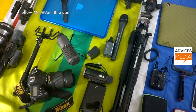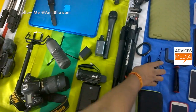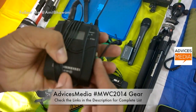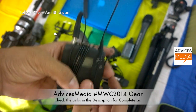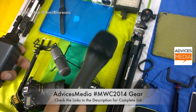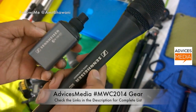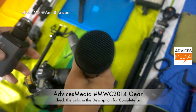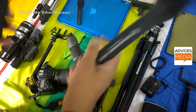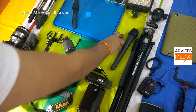Along with that, as I mentioned earlier, the NEX VG20 is used with this transmitter, which is the Sennheiser's EW100G3, and along with this we have the actual mic, which is also a part of this package from Sennheiser, which we use for interviews. So this is what we use, and this has to be connected this way and start using it. So overall, this is the mic which is used for taking interviews.